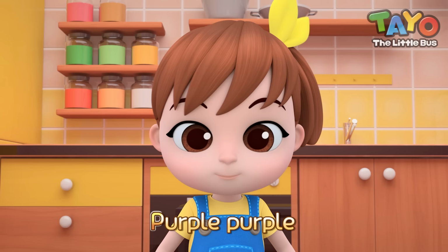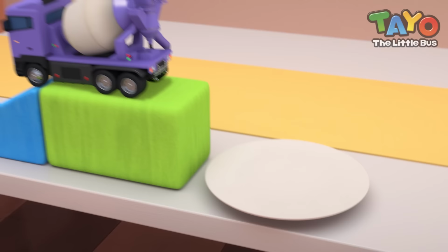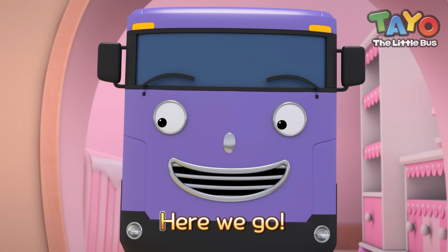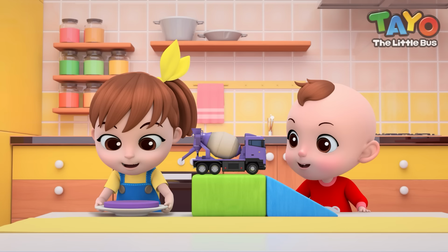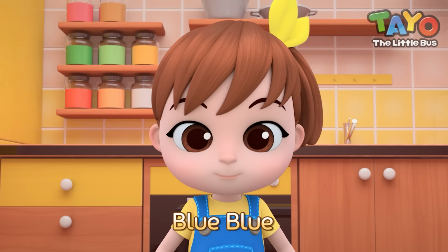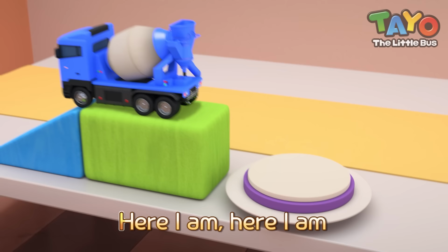Purple, purple concrete mixer, where are you? Here I am, here I am, how do you do? Yeah! Here we go! Here I am, here I am, how do you do? Yeah! Here we go!